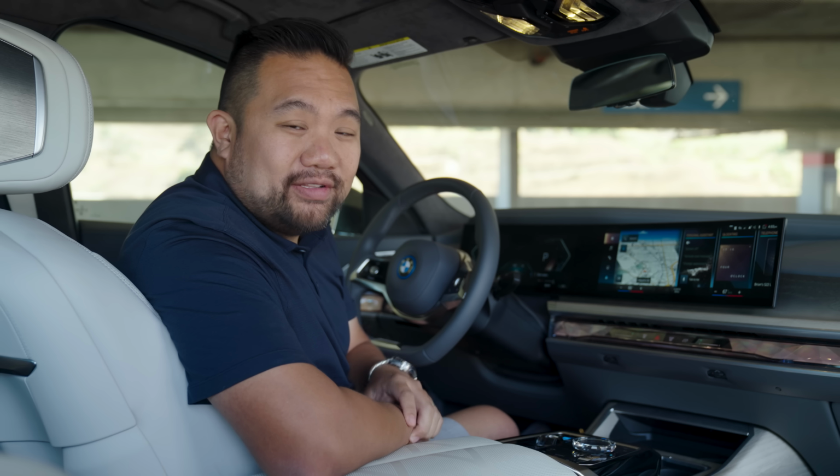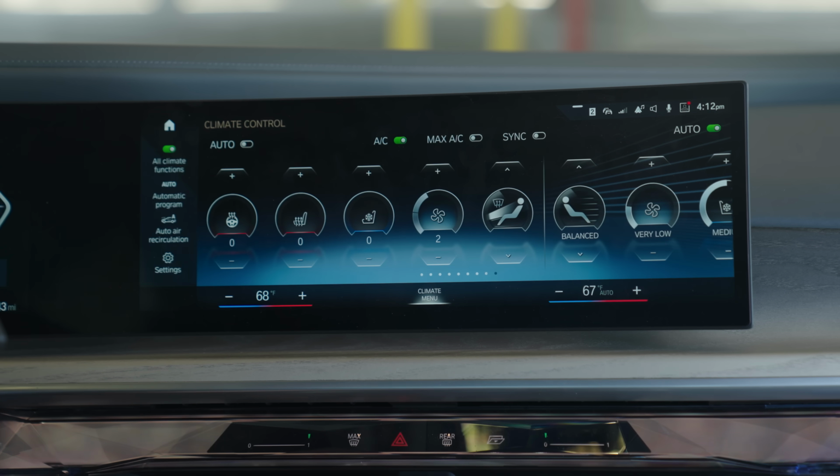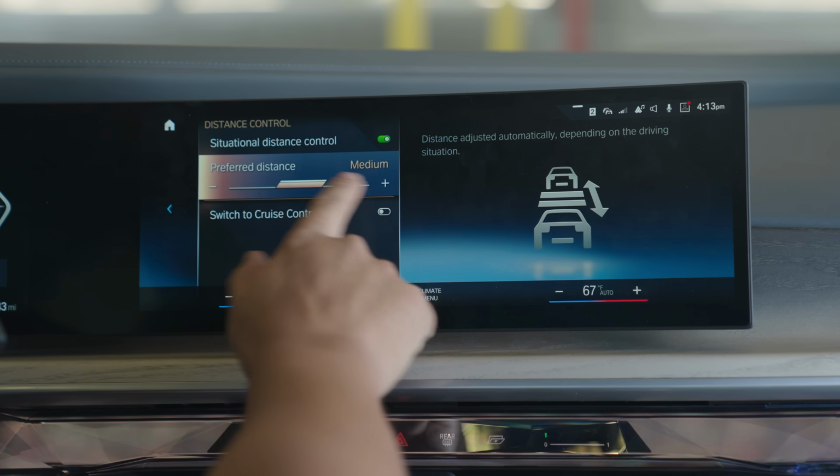Though the BMW does have a lot more physical controls than the Lucid does, you're still going to find yourself diving into the screen quite often to find different vehicle functions. For example, that's the only way you can turn on the heated or ventilated seats or change the follow distance for the adaptive cruise control.